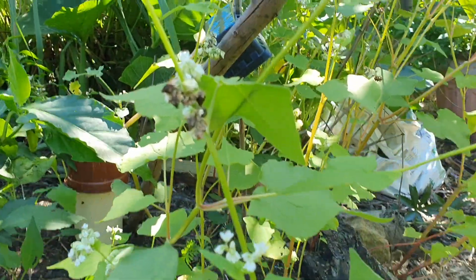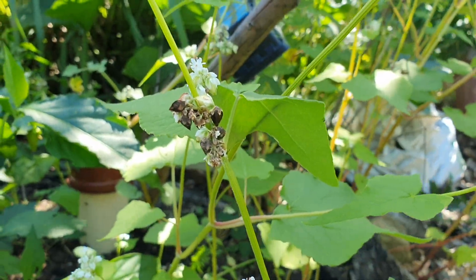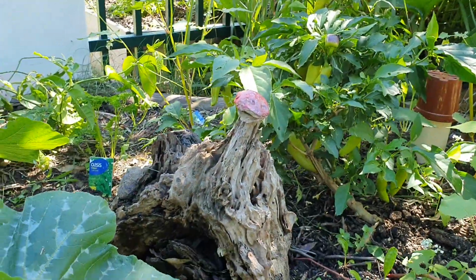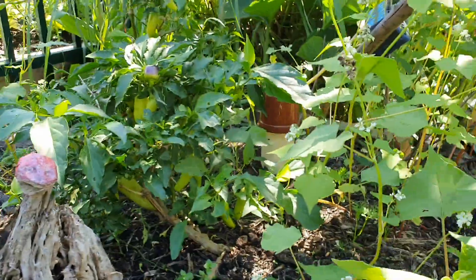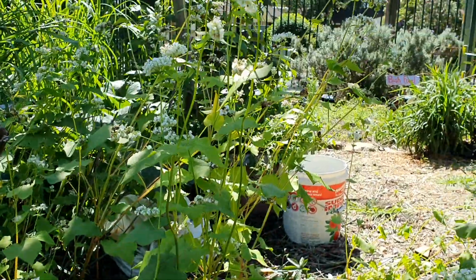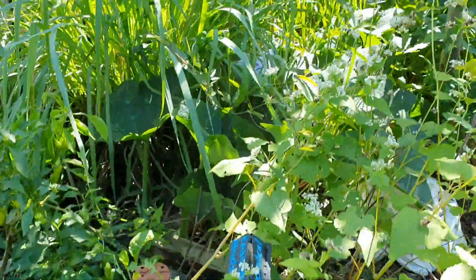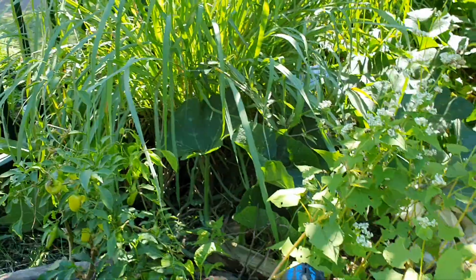This is buckwheat. Now, have you heard of buckwheat flour? It's a great alternative for those that can't have normal plain and self-raising flour. The bees like the flowers and we like the seeds. And for me, they grow beautifully in the garden together.